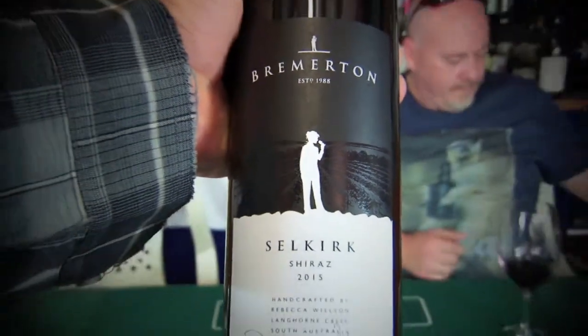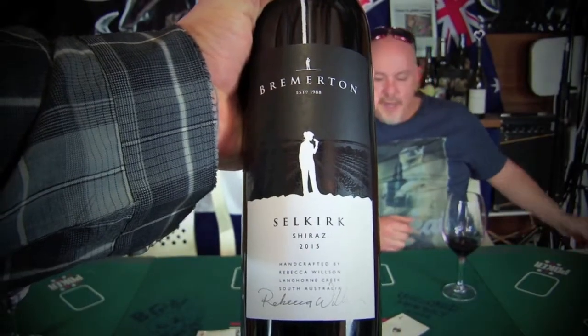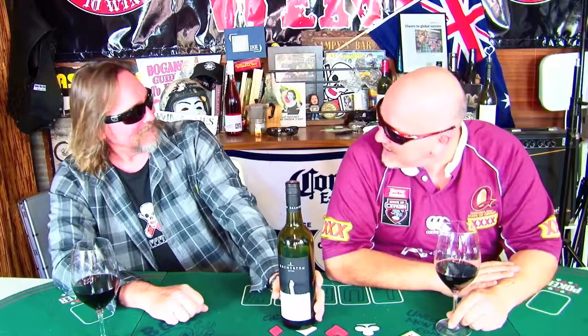Cue ball, we've got something special today, mate. I like things that are special, within reason. These guys are wonderful supporters of the show. We've got the Selkirk Shiraz from Bremerton. Bremerton? I now believe these guys are Langhorne Creek. I didn't mess that up. Now this is a lady winemaker called Rebecca Wilson, and she knows her stuff, mate.